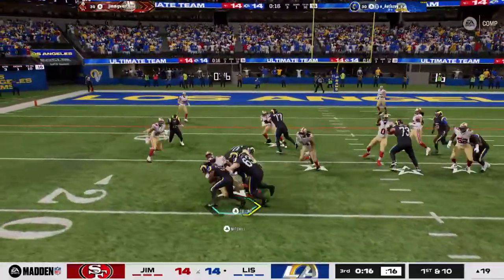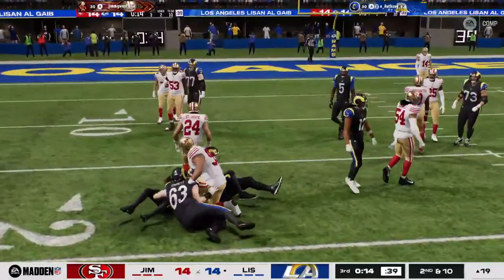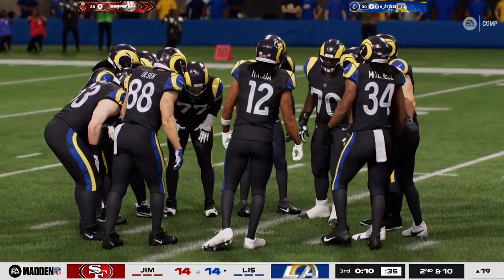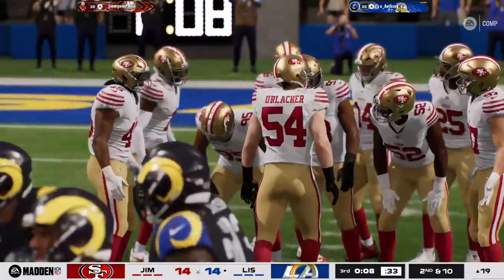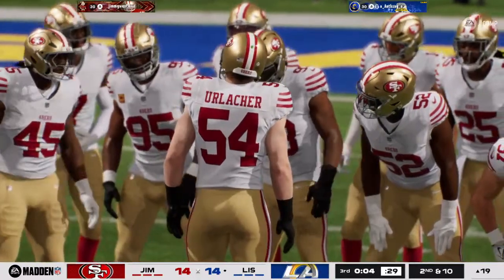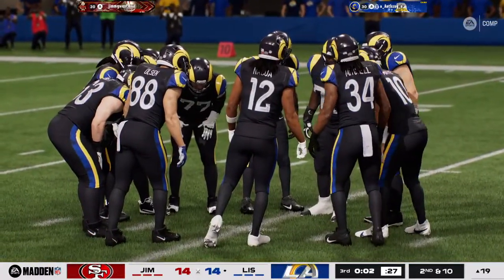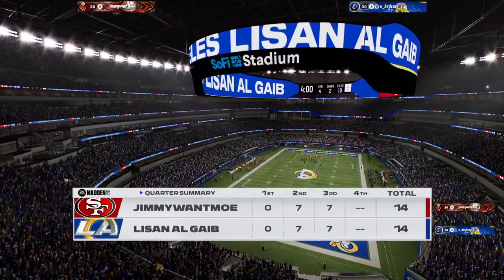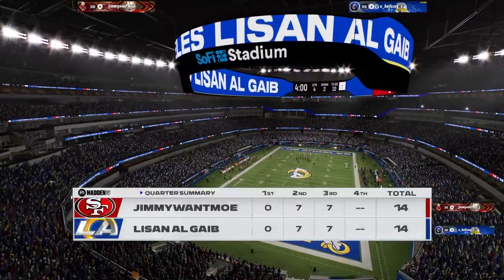Here's 1st and 10. Trying to bounce it outside, but he's only able to get it back to the line of scrimmage. No gain on the play. It'll be second down. And 10 at the 19-yard line. So both teams trade touchdowns in the third as we're through 3 quarters of play.